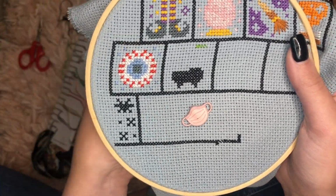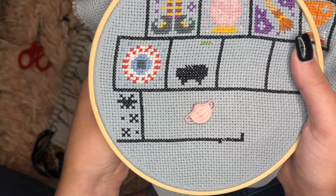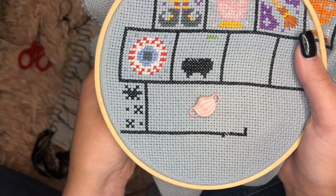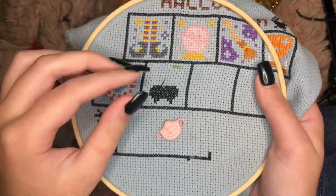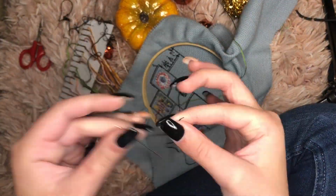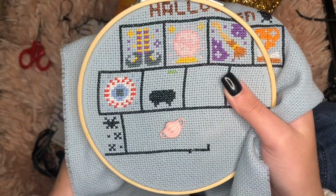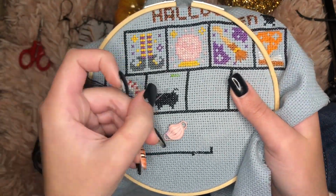I should have probably used 3 strands for that black because you can see the fabric through it, but I honestly just don't really care enough to do that. So anyways, I actually kind of like the way it looks when the fabric shows through sometimes, like on certain projects. I think that the fabric poking through actually looks kind of cool. Maybe I'm just weird, I don't know. Also, that little part right there was because I stitched into the back of the other piece of the fabric. But luckily I noticed right away and I fixed it.